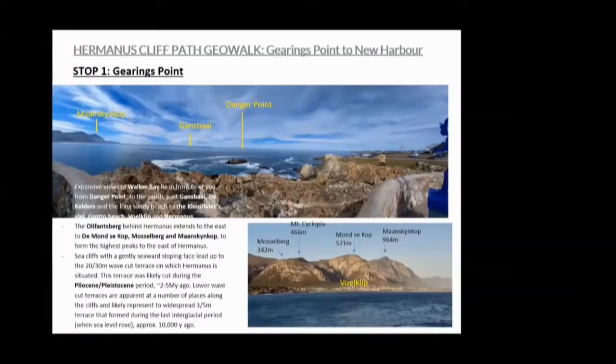It's a good spot to start a self-guided tour at Gearing's Point, because you get this beautiful view over Walker Bay. You can see all the way from Danger Point on a clear day, which would be straight in front of you, going up Pachrace Bay. You've got the Klein Rivier beach, right through the grotto, and then the mountains of the Olifantsberg containing the Monsterkop, Mosselberg, Manskeinkop. On the west side, you see the gently, seaward sloping rock faces that come up to the 20-30 meter wave cut terrace on which Hermanus is situated.